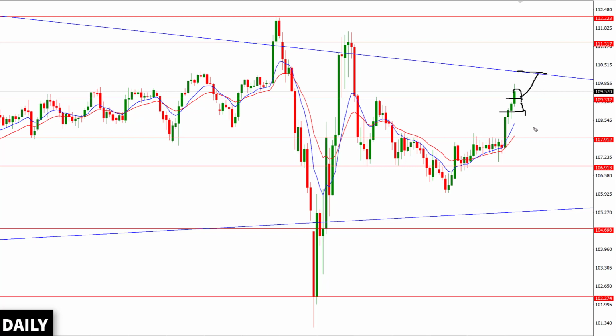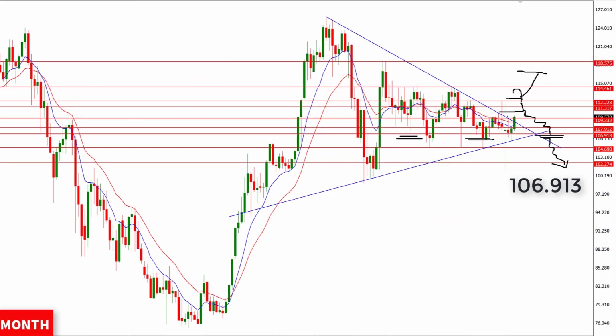And I wouldn't be surprised if the price of the USD against the Japanese yen drastically depreciates in value to the previous key level structure, which acts at 107.912. But take note, the bulls have to defend this key level structure. Failure for the bulls to defend this key level structure, then I wouldn't be surprised if the USD depreciates in value against the Japanese yen to the previous key level structure, which acts at 106.913. And if this should happen, it means the USD against the Japanese yen is still fluctuating through this symmetrical triangle, which we had on the monthly time frame.